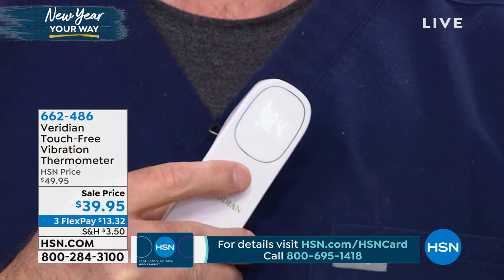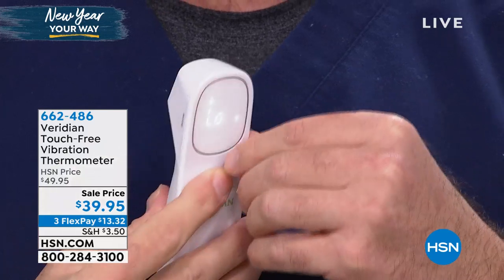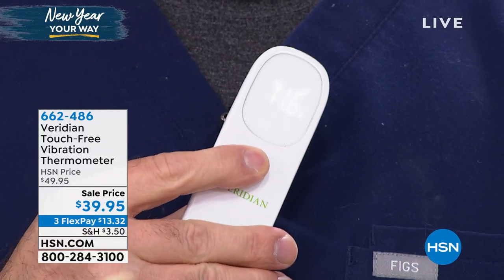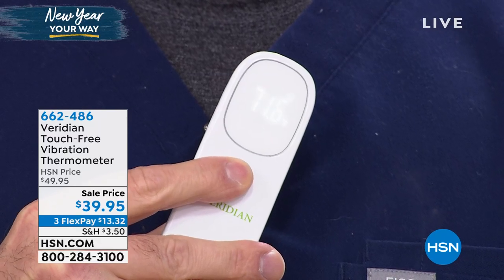Now I'm gonna show you that here. I'm gonna hold this up to my microphone so we can all hear this, hopefully. Let me change this mode here. There we go. Yeah, that little buzz. It's like a little teeny buzz. I'm 97.7, by the way. You hear this? Yeah, there we go, we hear that. Okay, so that's what you're gonna hear at home.